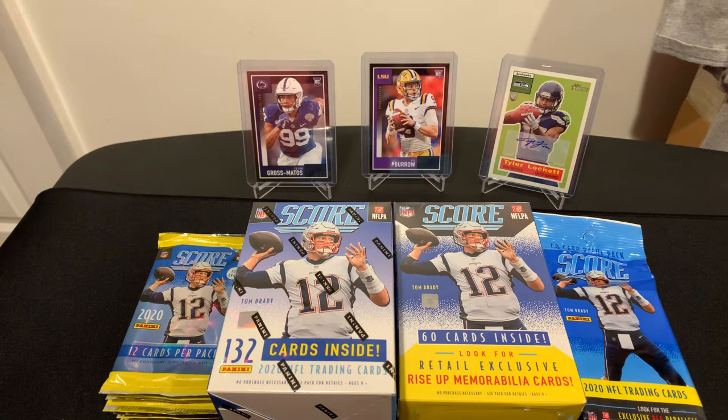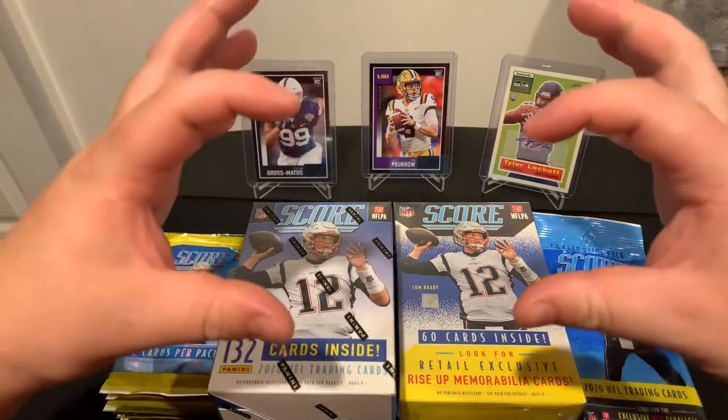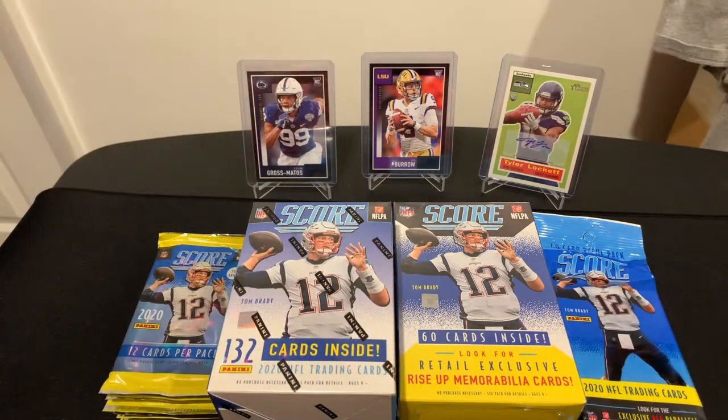Topps Heritage, they used to have a very cool product. It was like turkey red, but for football, it was like a probably small box, about that big. You could buy it at your local Targets back in the day. So I figured, let's bring a Tyler Lockett old Topps card out, because, you know, Topps, we do miss you. But it's not why we're here today. We are here to rip some score for you guys.